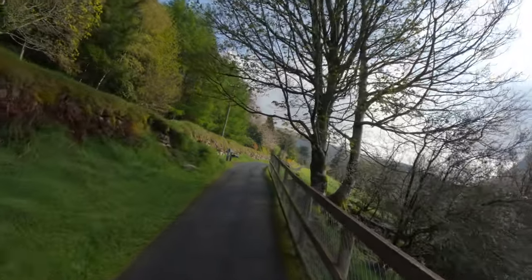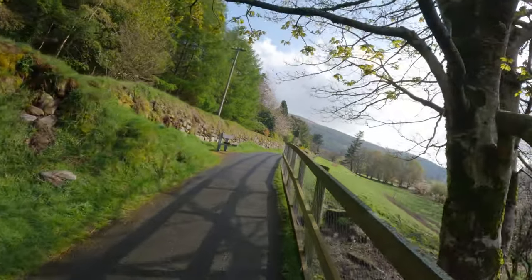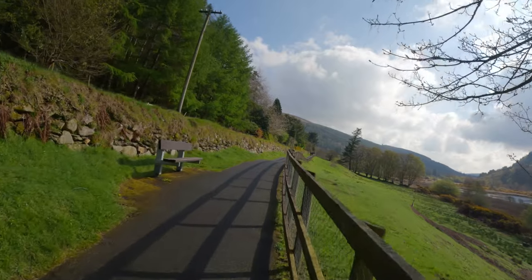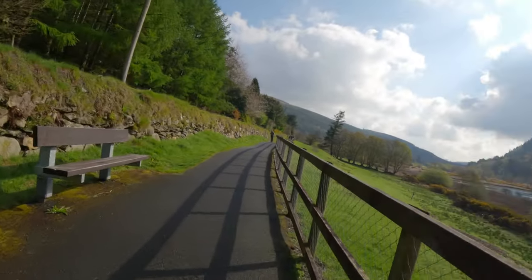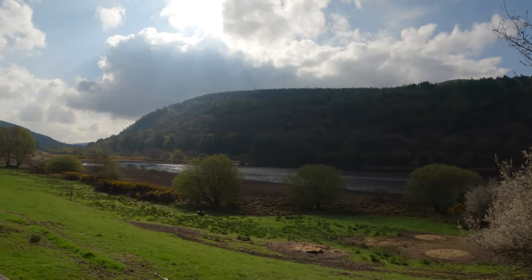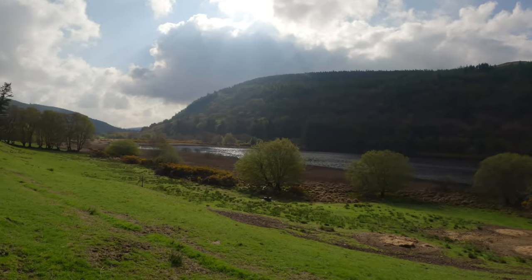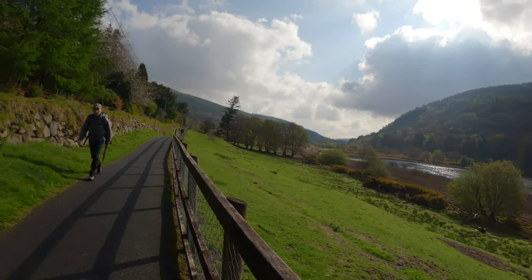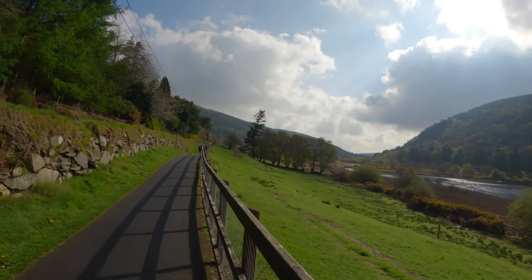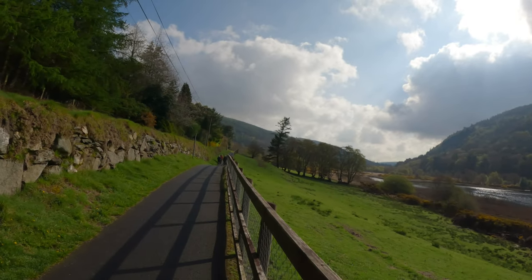So there's a bench along the way where you could sit, rest your feet, and look at the beautiful lake in front of you with the mountains in the background. You see there's a little grave marker or something there. Morning. Here's some seasoned walkers in front of us.